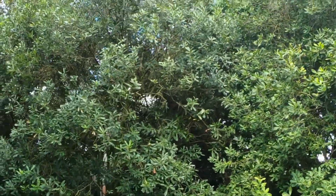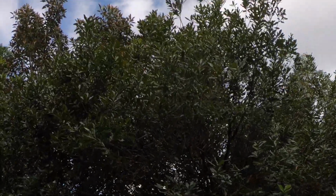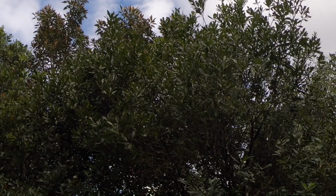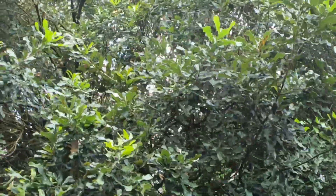But look at the crop. Oh yeah, it's great. I don't know if the camera's picking this up, but I'm just pointing it up into the tree. There's nearly as many nuts as leaves up there. Yeah. No, they're a good tree. It's up close to the top of the canopy though. There's bits further down. There's a great crop on.